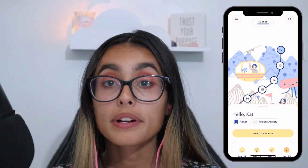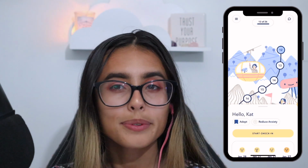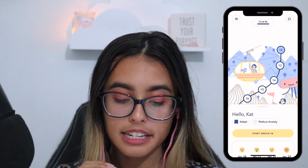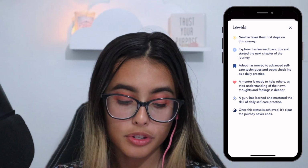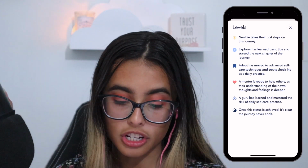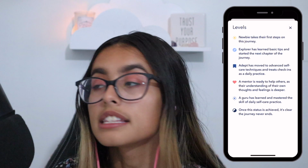So I'm gonna open the app. What I really loved that I figured out about the check-ins is I felt like it was very unstructured and I didn't understand it, until I clicked this little button right here, and it shows me the levels. There's actually a level that you'll reach that says once the status is achieved, it's clear the journey never ends, aka your self-care journey never ends.